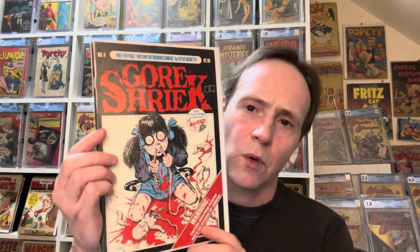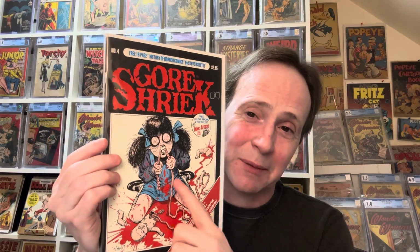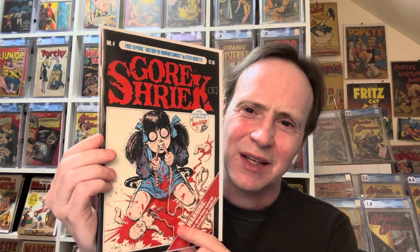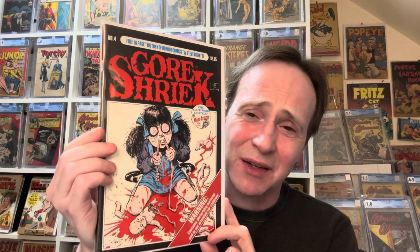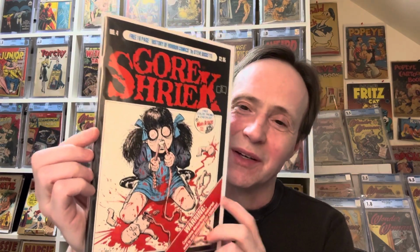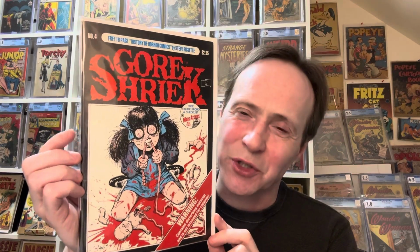This next one is actually a pretty major book. It's a modern book again, but it's a major one. This is Gore Shriek, and it's a very disturbing cover. It is pretty wild. She's literally biting the umbilical cord for this doll baby, and maybe it's the intestines of the baby. I don't know. It's very disturbing. Blood's everywhere. You got the baby ripped in half. Who could have drawn such a crazy thing?